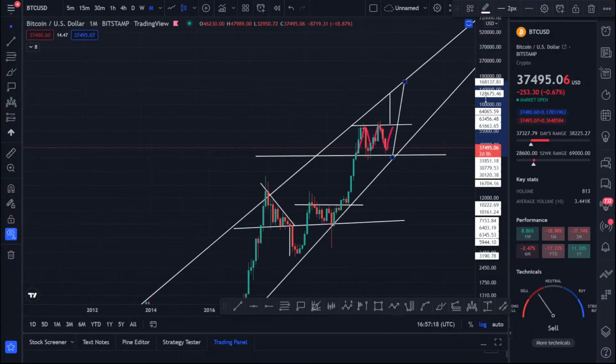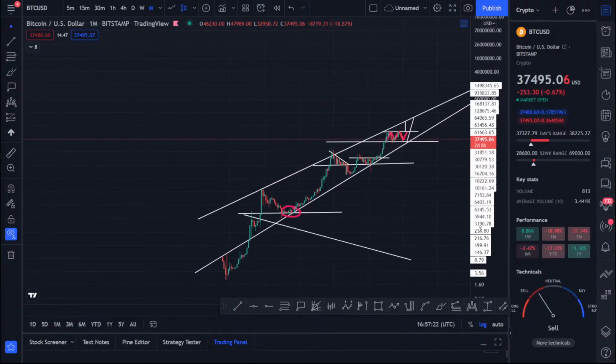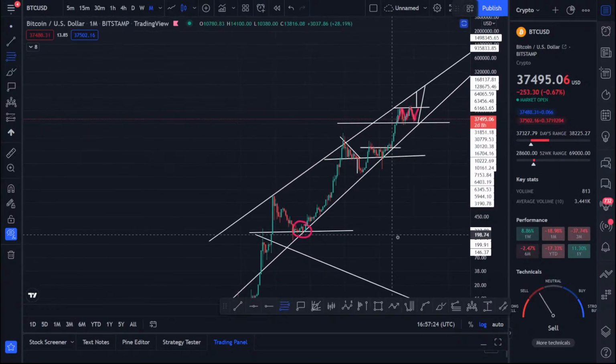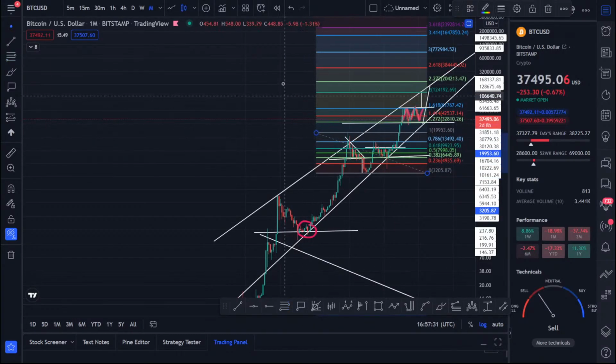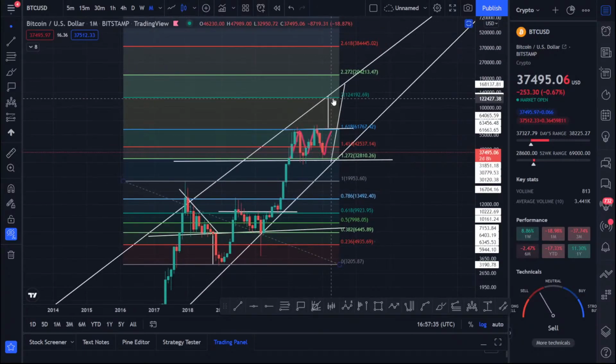Okay, so even if I showed you this in my video earlier today, even if you take your Fibonacci and you just right over here, measure this move, you can see that it's exactly hitting at this level, 124,000 at the 2 level in the Fibonacci. Okay, and you can have a little bit of a further extension where it can come.